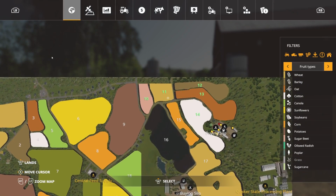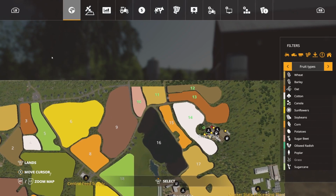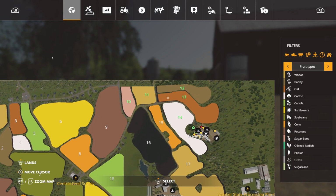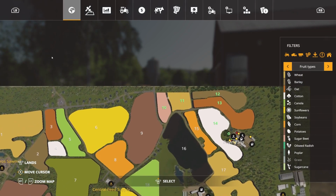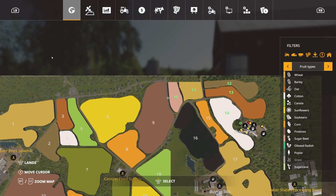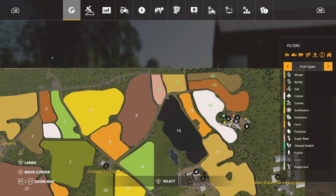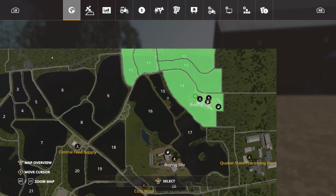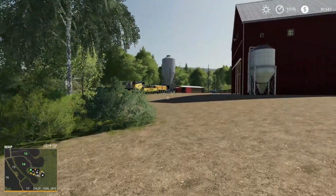In those fields currently, we have a field of wheat on field 11, which is ready to harvest. We have oats on 13 and barley on 12. And on 10, we have sugar beet, which, one of the goals that I have is to actually have pigs. So at some point we will be using those sugar beets to feed the pigs. So with that, we'll just go ahead and take a look at the equipment.